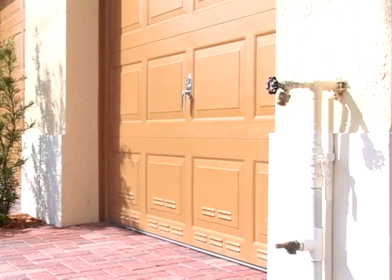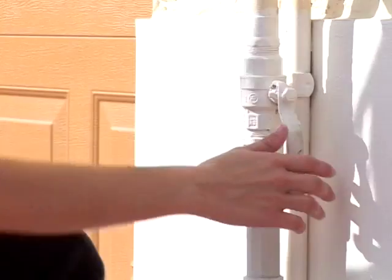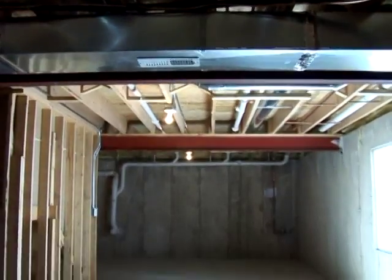If you can't isolate the leak or you can't locate the individual shutoff valve for the particular problem area, you may need to shut off water to the entire home at the main water supply. The main shutoff valve is typically located near the water meter outside your home, but it may also be found in the garage or basement if you have one.